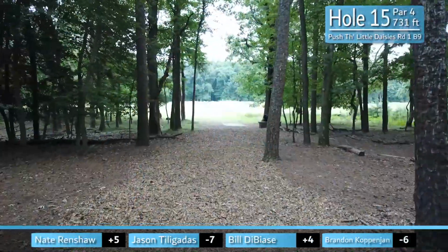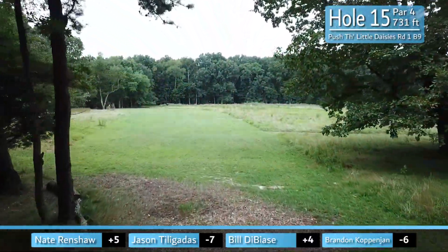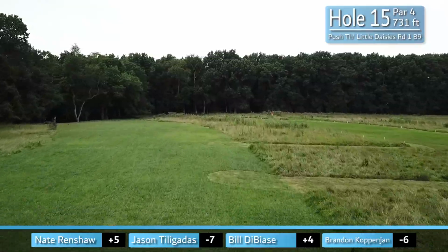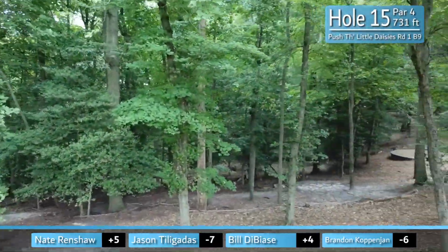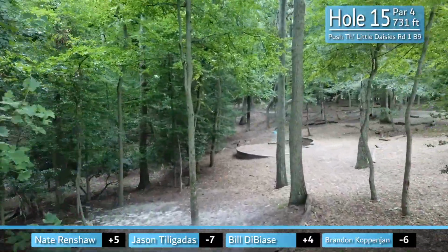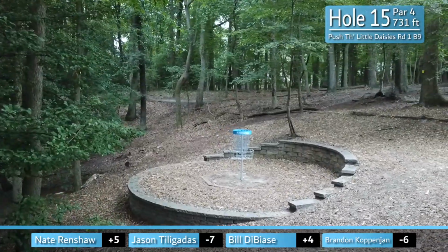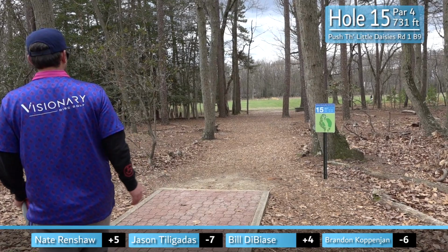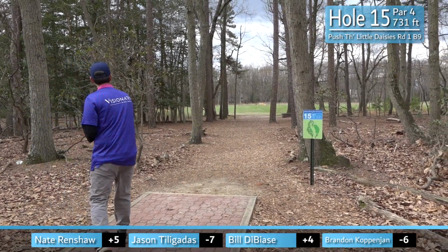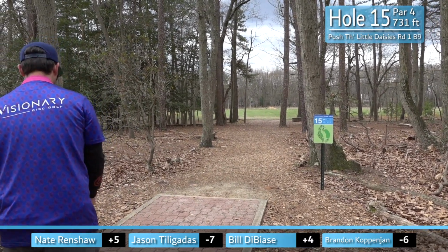And we get back out into the open for hole 15, playing from the long tee pad. Second longest hole of the course, par 4, 731 feet. Pretty much got to hit the gap, go way out into the field as far as you can to set up your approach shot. Kind of blind. It's tough to see the basket and the green until you get most of the way to that wood line. So these players are kind of just aiming towards where they think the basket is.